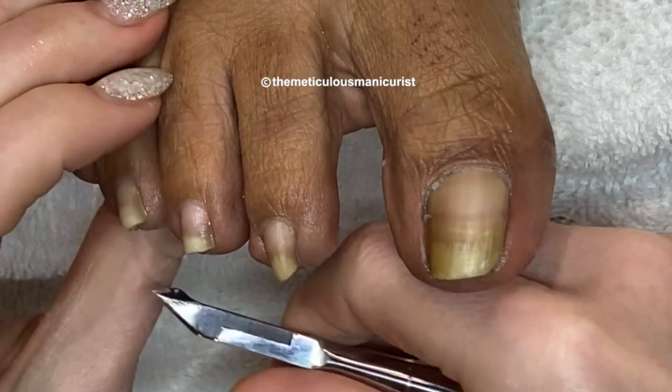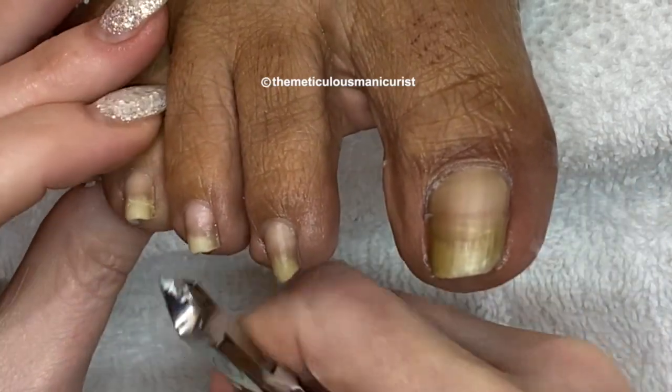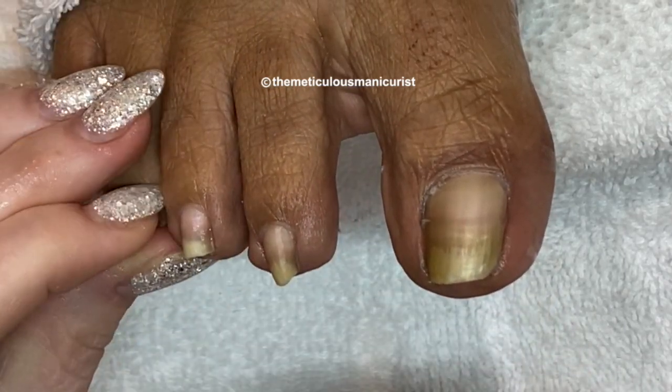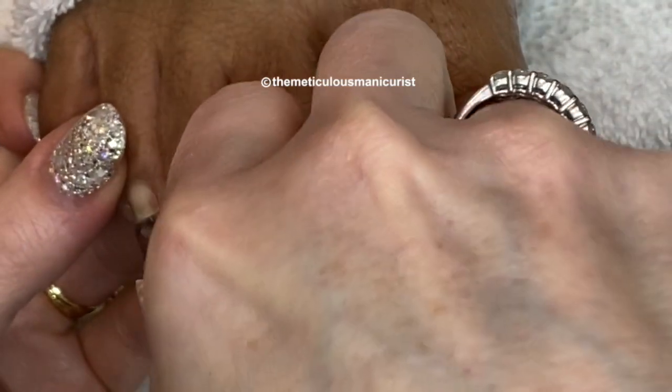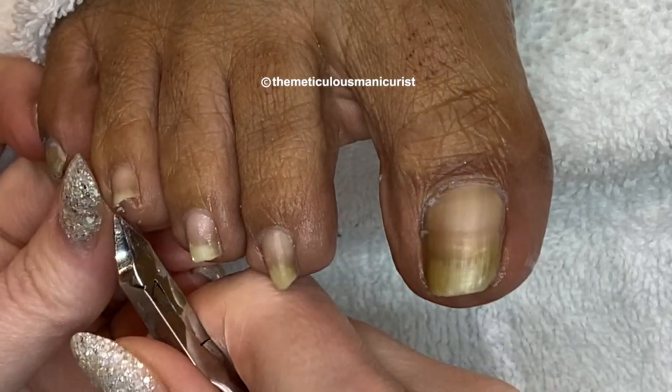When toenails are beginning to turn into pincer nails, they get this extreme curve to them, and you can't trim them straight across. You have to cut up on one side and up on the other, and sometimes you have to make one more little cut across the top, but oftentimes it just cracks over and it comes right off.